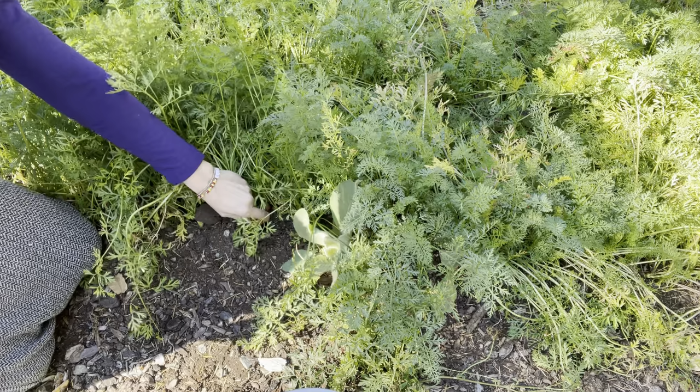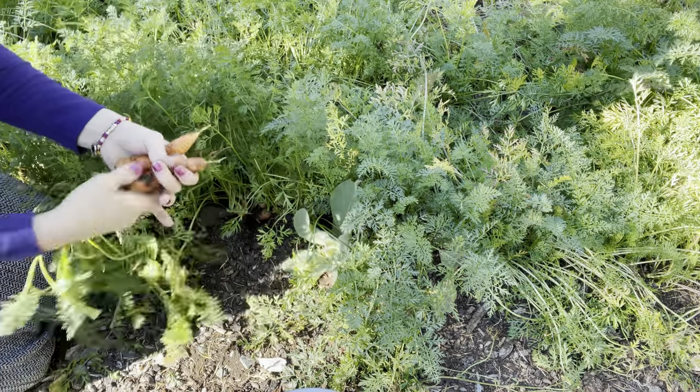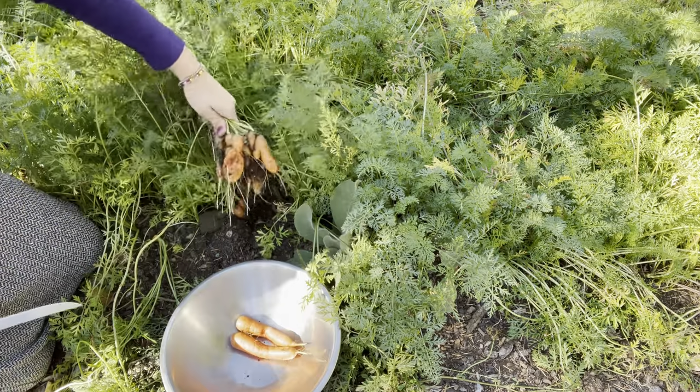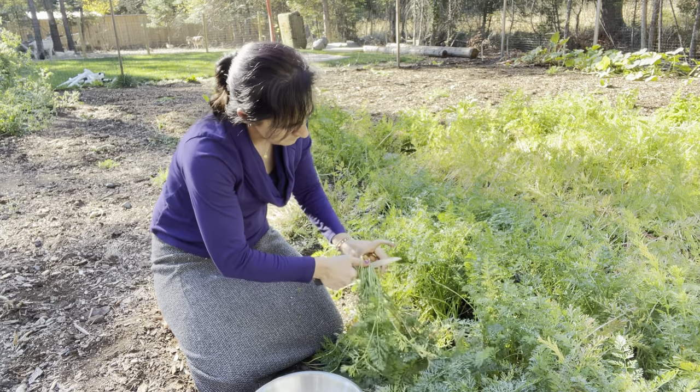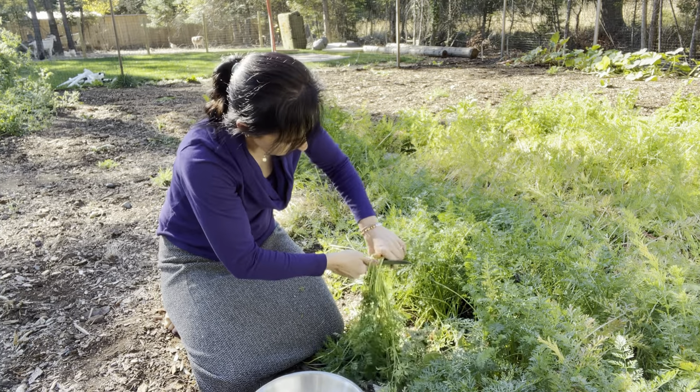The boys and I love going out to the garden and harvesting vegetables. The carrots this year are so sweet and crisp.